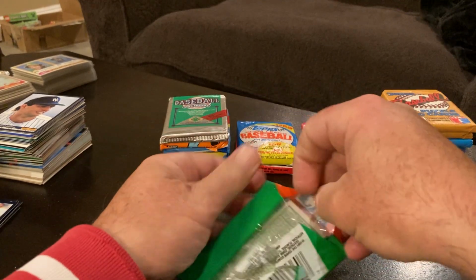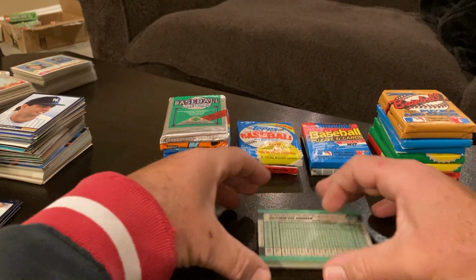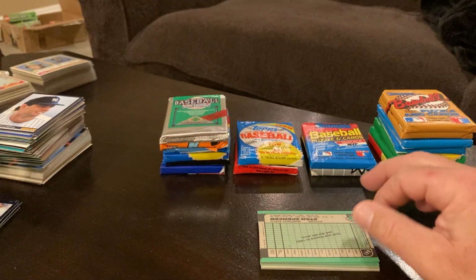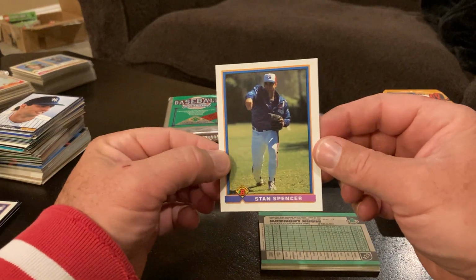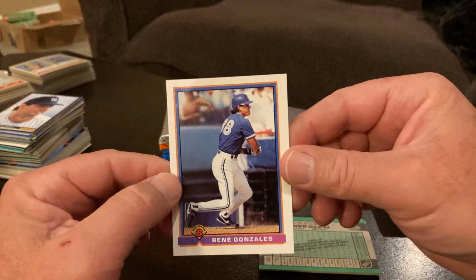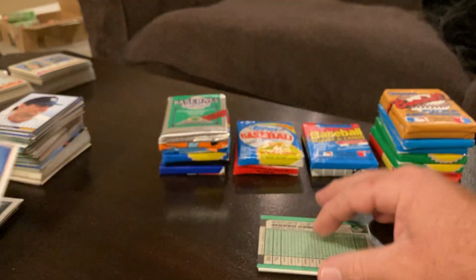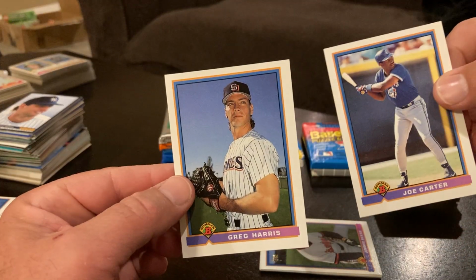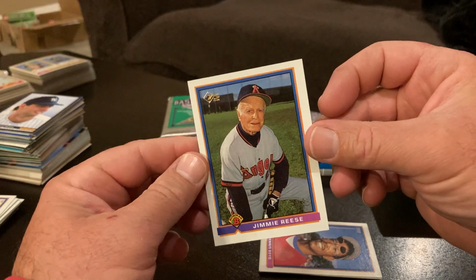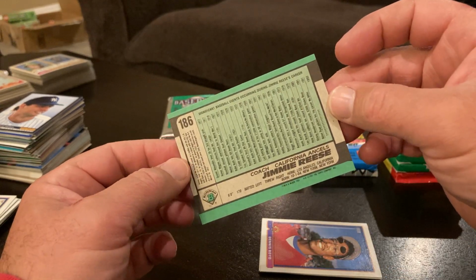91 Bowman. John Olerud. Stan Spencer, Mark Leonard, Renee Gonzalez, Floyd Bannister, Ben Rivera, Joe Carter, Greg Harris, Jimmy Freeze. What is... It's not a manager. Somewhere 75 in the upper. It's a coach. Huh.